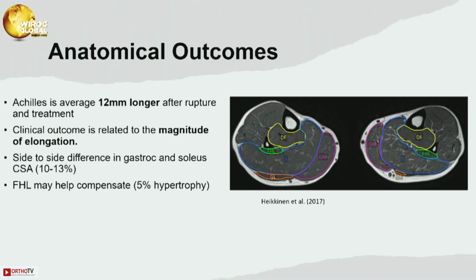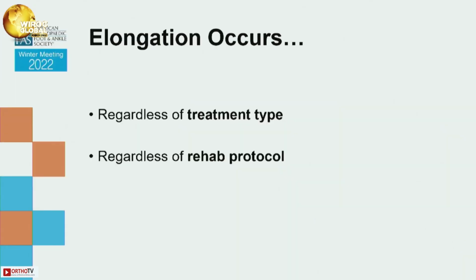I thought this was a really neat study by Hynes in 2017 looking at the anatomical outcomes after Achilles tendon treatment. And on average, it's really important to know that the Achilles does tend to be about 12 millimeters longer after rupture and treatment compared to pre-injury. And so the clinical outcome of Achilles tendon treatment is related to that magnitude of elongation. This study looked at side-to-side difference of the muscle cross-sectional area after treatment, and there is a difference. The gastroc and soleus cross-sectional area was about 10 to 13% smaller, while FHL may be trying to help compensate with about 5% hypertrophy compared to the non-injured side.